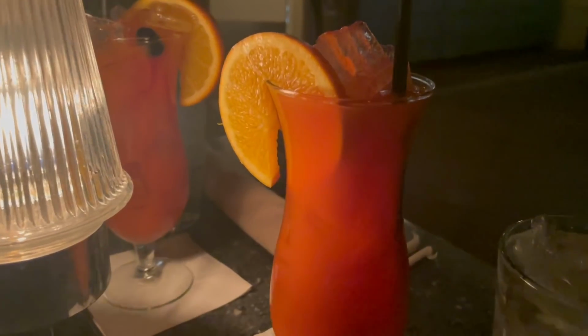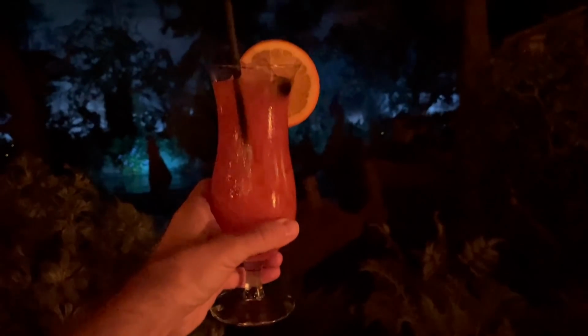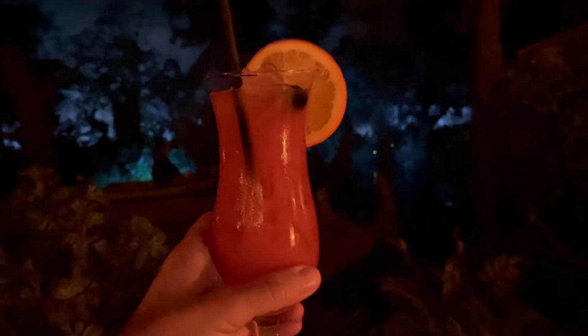The hurricanes have arrived. Cheers to being in Disneyland with an alcoholic beverage. 2 types of rum, very citrusy. Passion fruit puree makes it very thick. It's good, but it's light on the alcohol. This is beautiful.